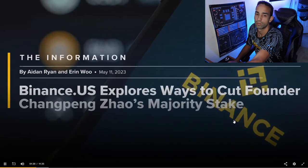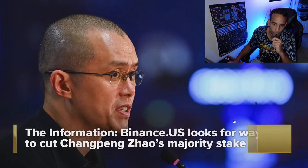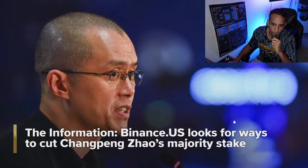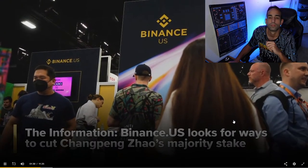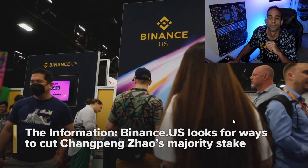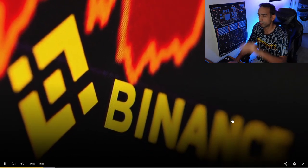Next, Binance US is exploring ways to cut founder Changpeng Zhao's majority stake. That's according to The Information, which cited two people familiar with the situation. CZ has been reportedly trying to sell at least some of his stake since last summer. The Information reported that in recent weeks, leaders with Binance US have been discussing how the move could improve the company's standing with regulators. We reached out to Binance US today, but didn't hear back right away.